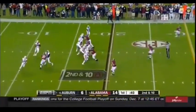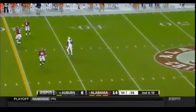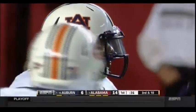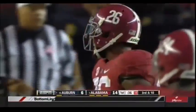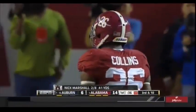Quan Bray in motion. Here's Marshall on the snap. Looks and loads up and throws. Nobody home. That one incomplete. He was looking for Sammy Coates, but Sammy was covered up in the throw, not anywhere near on the mark. It'll be a third down.